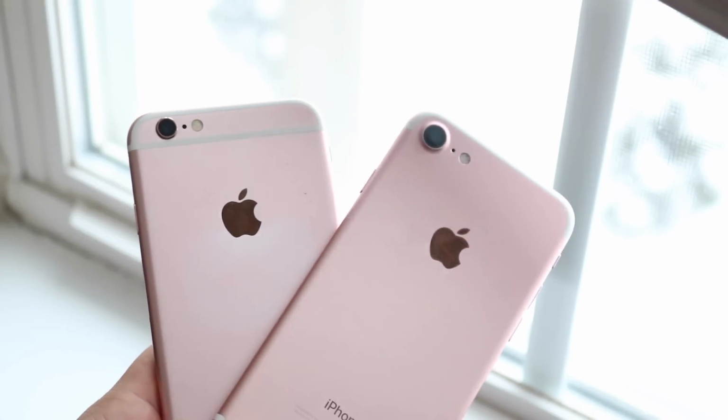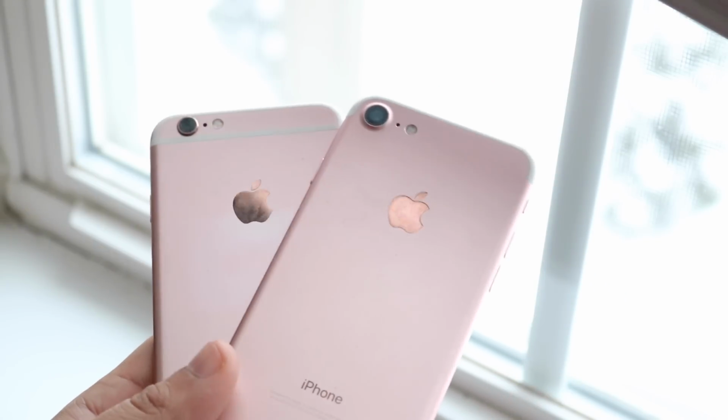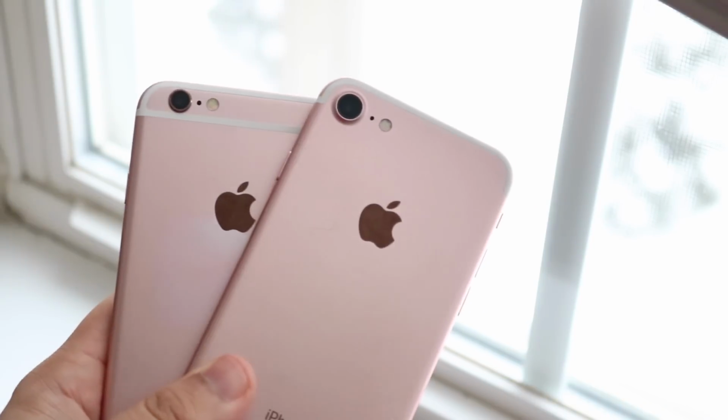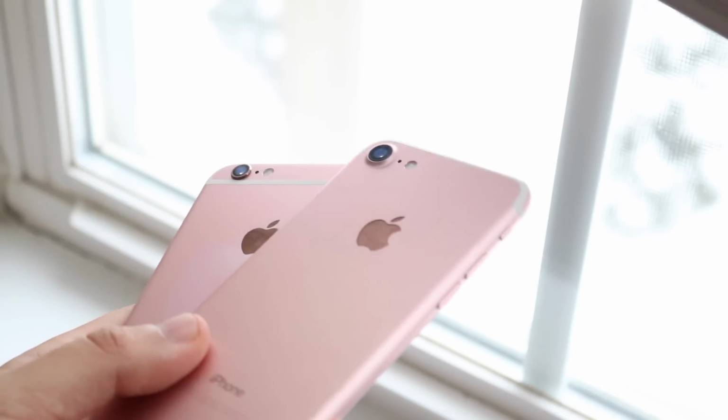We're going to be talking about the iPhone 6s and comparing it to the iPhone 7, seeing which one you should get. There are a lot of people out there who don't want to go for the newest and most expensive phone. For a lot of people, a 2 or 3 year old flagship can really work wonders, and it still works.